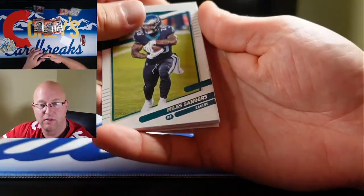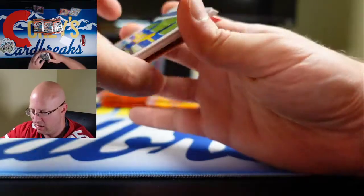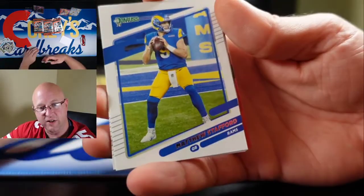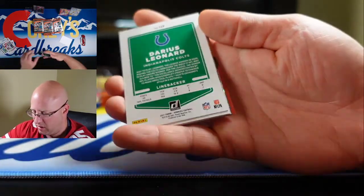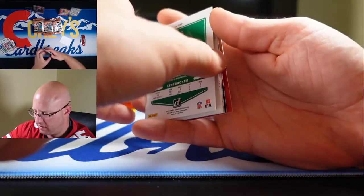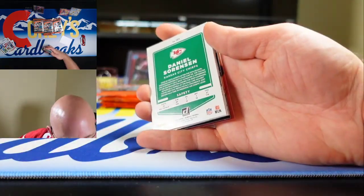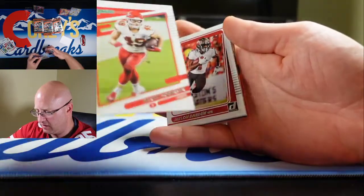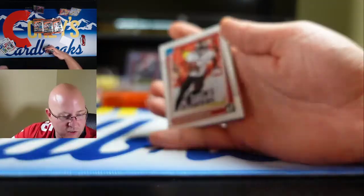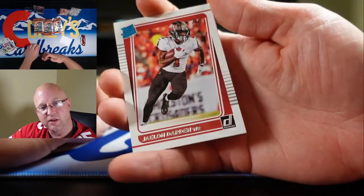It's not boring. Lots of different stuff to look at. Got Matthew Stafford in his Rams uniform, and Darius Leonard, linebacker for the Colts, and Daniel Sorensen, safety for the Chiefs. And Jalen Darden is going to be our rated rookie.